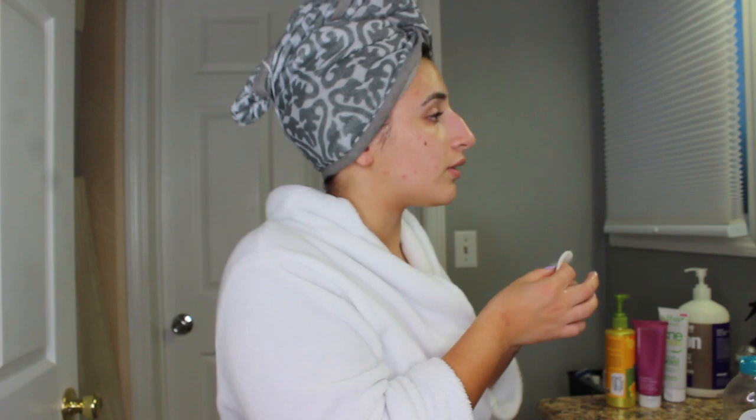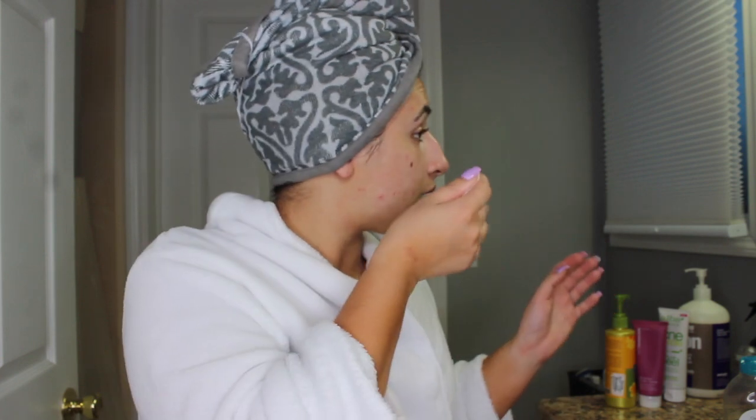And I am going to be doing a face mask tonight. I don't do one every night obviously, but I like to do one at least 1 to 2 times a week. And the same thing with my hair. I always do a hair mask once a week on my hair.